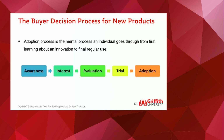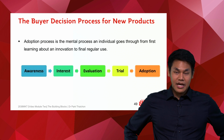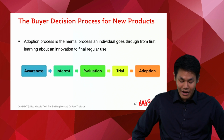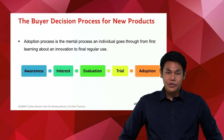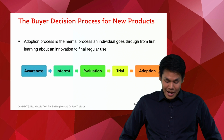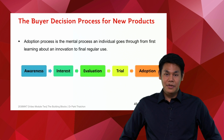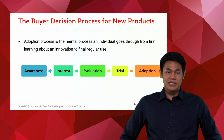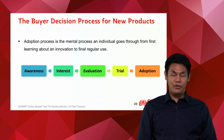Now, as marketers, we need to think how we can influence customers in each of these stages. So let's talk about the awareness stage first. As marketers, how can we influence people to become aware of our product? First of all, we could use advertising. We could use opinion leaders. We could use word of mouth. Basically, let's say the ice bucket challenge. Some people just share on the internet, everybody starts to feel aware and interested about it, all right? But more in terms of the sales function, we will look at opinion leaders.